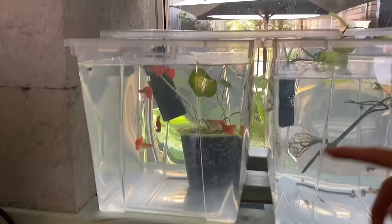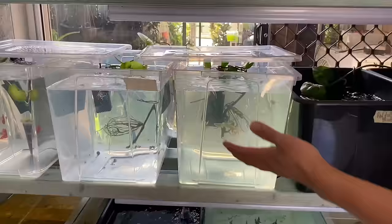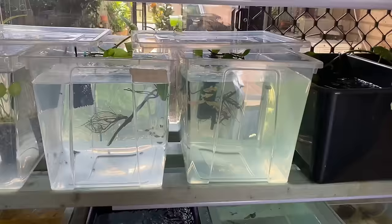This is a really good little setup too. I just used this tub. Like I told you, my focus is for breeding, so I don't really care whether it's an aquarium or a tub. The tub is fine. I've got the same sort of setups. I really enjoy using the tubs. They're just so cheap, and then you can set up more and buy more.